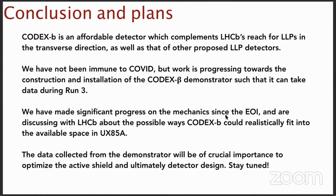Okay, so in conclusion, I hope I've shown you why we still think as the CODEXb collaboration that this is an affordable detector which certainly complements LHCb's reach for LLPs in the transverse direction and that of other proposed detectors. Obviously, as everybody else, we've been affected by COVID, but the demonstrator is very much going ahead, and, if the situation doesn't deteriorate any further, should take data during run 3.